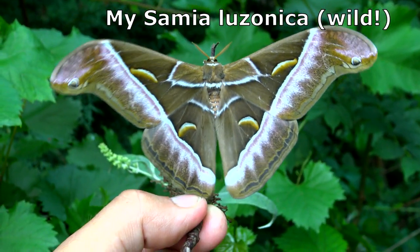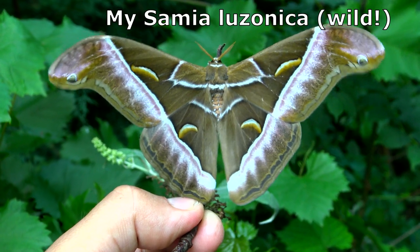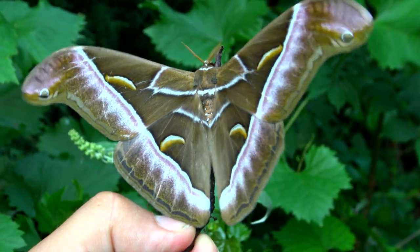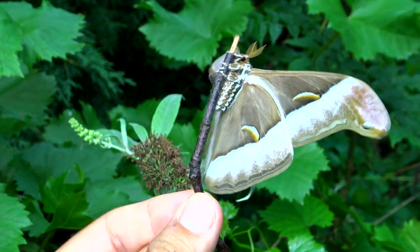But I also had other species in stock, such as the impressive and big Samia luzonica from the Philippines. This species is very big and has a spectacular fluorescent pink to purple submarginal line. And their wingspan is impressive, especially the females. That would create a crazy hybrid.